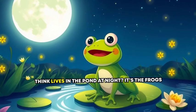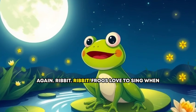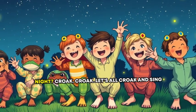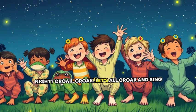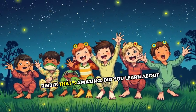Now who do you think lives in the pond at night? It's the frogs again. Ribbit, ribbit. Frogs love to sing when it's dark. Have you ever heard frogs croaking at night? Croak, croak. Let's all croak and sing like frogs together. Croak, croak, ribbit, ribbit. That's amazing.